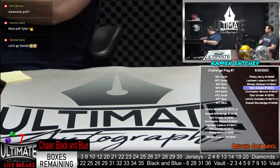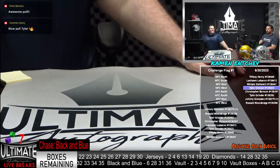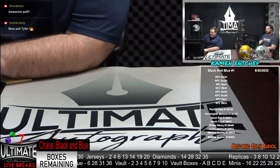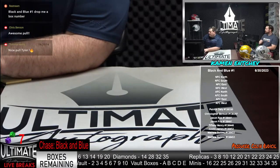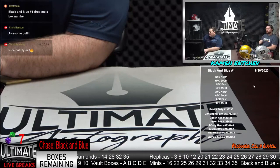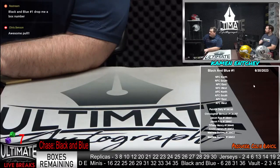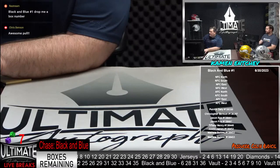So, I mean, I would say jump in the next rep. 15 boxes left. We have 5 headliners left, Colin, including Jettas and Calvin Johnson. There's 2 spots already off. Perfect. Let's get it moving. Black and blue number 1. Drop me a box number for the black and blue. Then we have the slabs, then the minis, and then we'll see what we got afterwards. The vault, actually, probably as well. 1 spot to go in the vault. 1 spot to go in the mini helmets. So let's get it, guys. Let's get those breaks moving and grooving today.